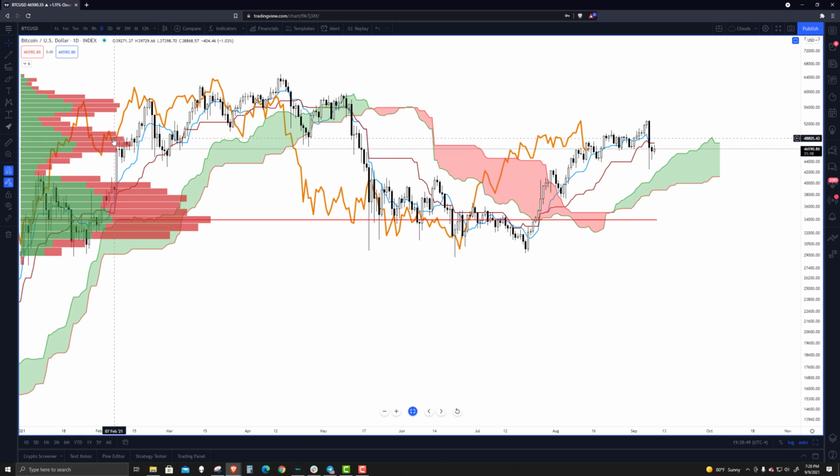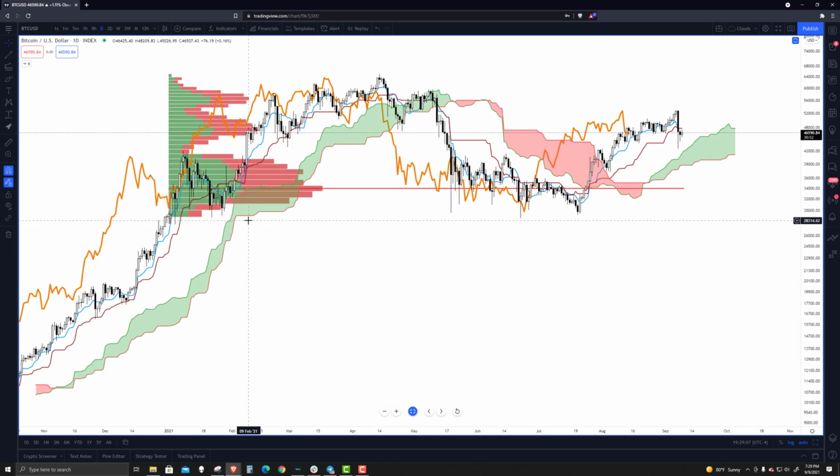45,000 and 50,000 essentially. Below that, specifically below 44,750, the volume profile thins out considerably until we get to the top part of that range at 40,000 even. And then you have the 2021 volume point of control sitting down here at 34,000.